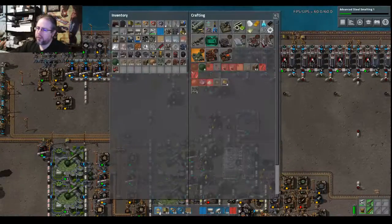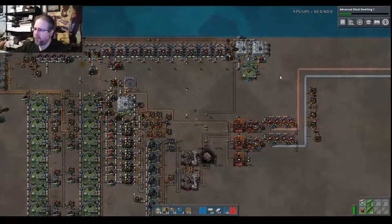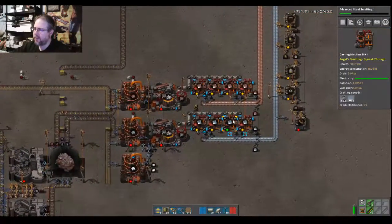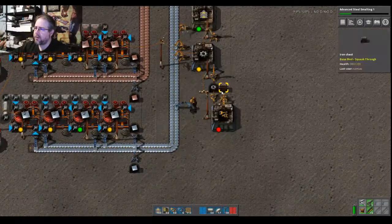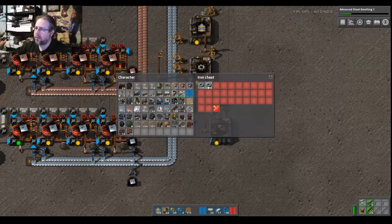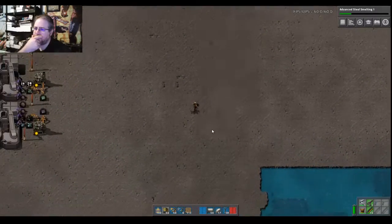I wonder. We only have 8 belts. Let's go get some more belts. I wonder if I could pull cellulose fiber down. I'm curious how much we're going to need for other things as well. Speaking of curious, I bet we're going to be out of something.